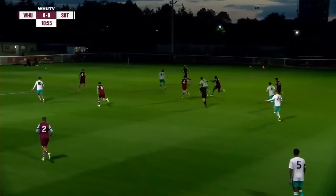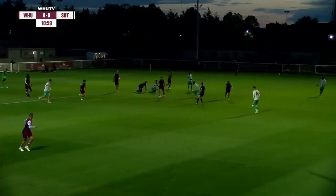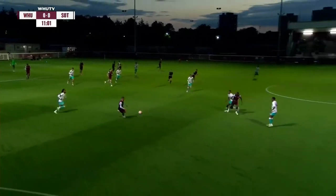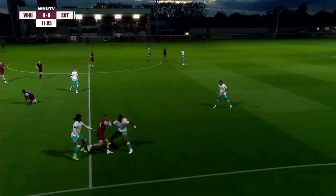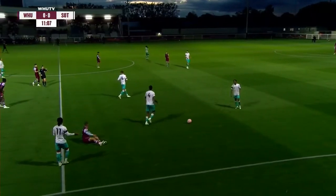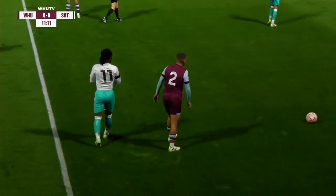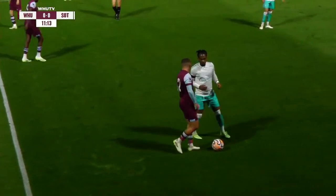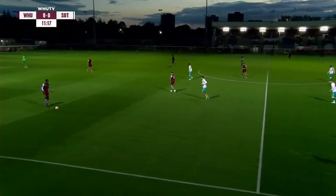How about that for a little turn inside? It was a fair challenge from Ben Johnson. Oh, went down off the ball. Nothing given from the ref that time, but there is a foul on Dan Chester's second time round. 11, thank you! 11! Get up! Get up!